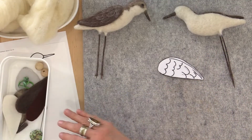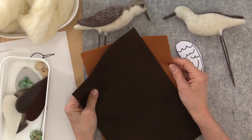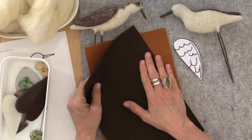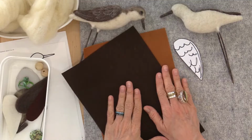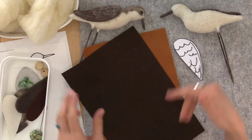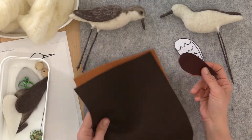In our supplies list, we're suggesting, and in the kit is included, a sheet of 100% wool felt. This will become the base for our wings. You'll like having it a little darker than your wool, or brownish rather than white, because it's just going to make it a little bit easier to color. It doesn't matter whether it's one or the other.